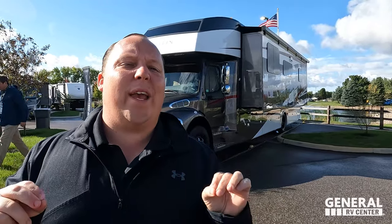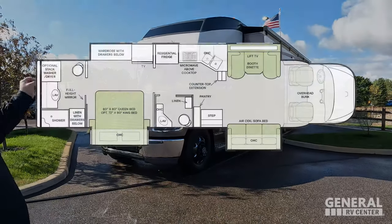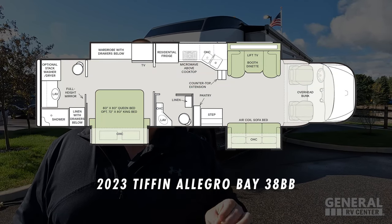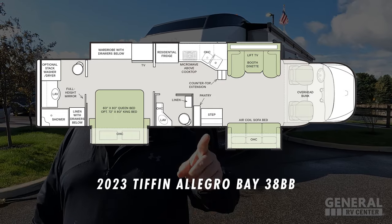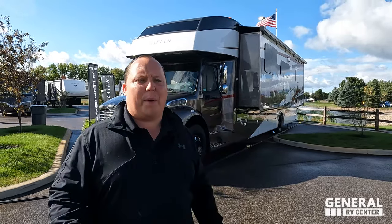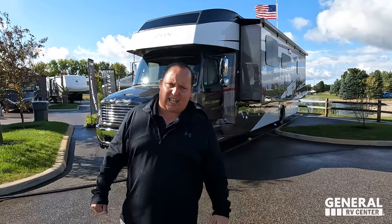We are here in Elkhart, Indiana at Open House. We are taking a look at Tiffin's newest Super C, this one being their bath and a half model. This is a 2023 Tiffin Allegro Bay model 38BB. We are gonna be taking a look at the outside features first, then the inside features, then we're gonna give you three things we love about the Allegro Bay and three things we dislike about it.